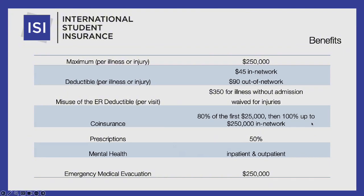All right, now for the mental health, this benefit is included in your plan. It includes both inpatient and outpatient. So if you need to seek medical assistance for mental health specifically, feel free to use the plan for both outpatient and inpatient, okay?